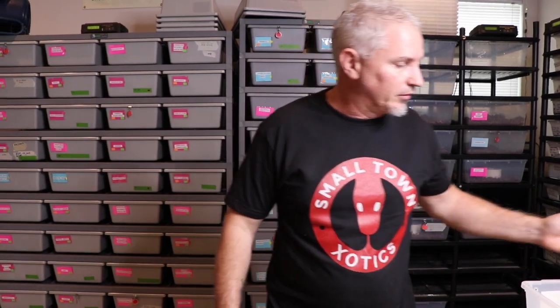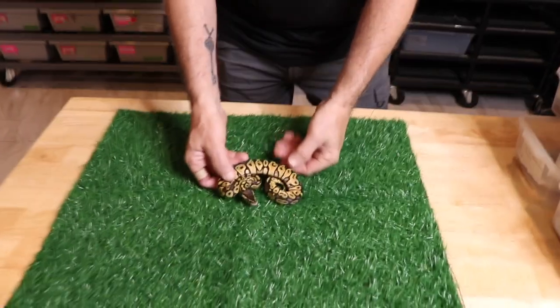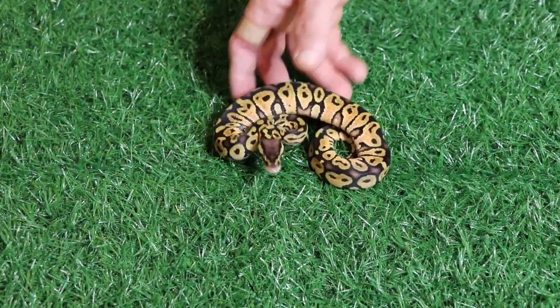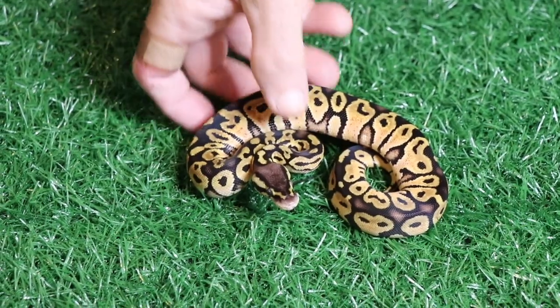Alright, so that's been a quick couple of seconds. So these guys, most of them have shed out. There's only one that hasn't, and I'll show you which one that was. But here we have just a pastel, and I believe this is a girl.